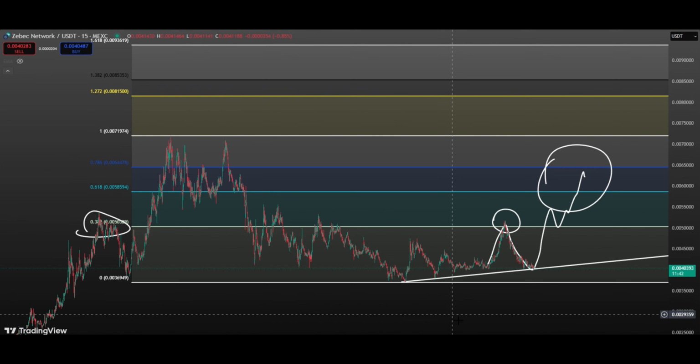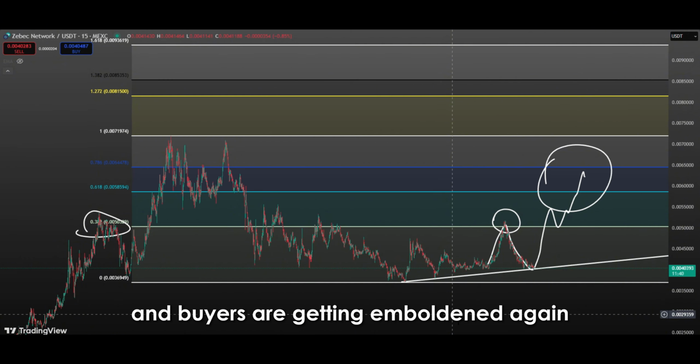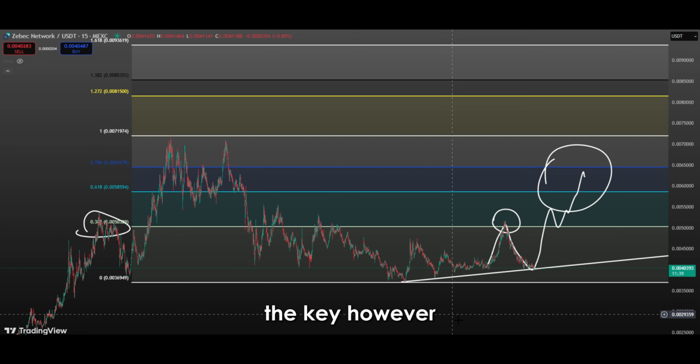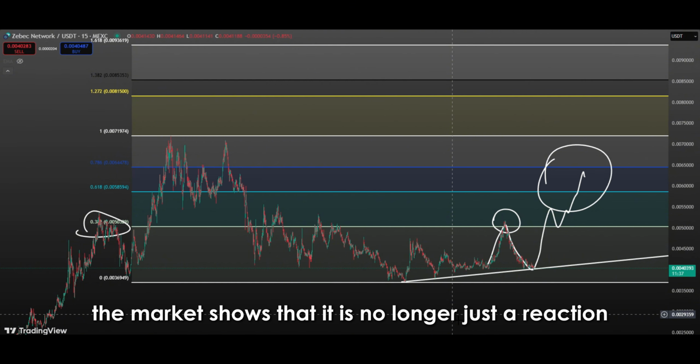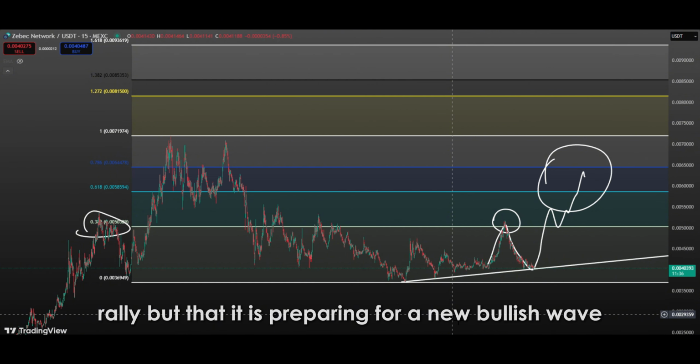Just reaching this level shows that the price has largely digested the previous decline and buyers are getting emboldened again. The key, however, is not only to test this zone, but also to break it to the upside and close above it. When this happens, the market shows that it is no longer just a reaction rally, but that it is preparing for a new bullish wave.